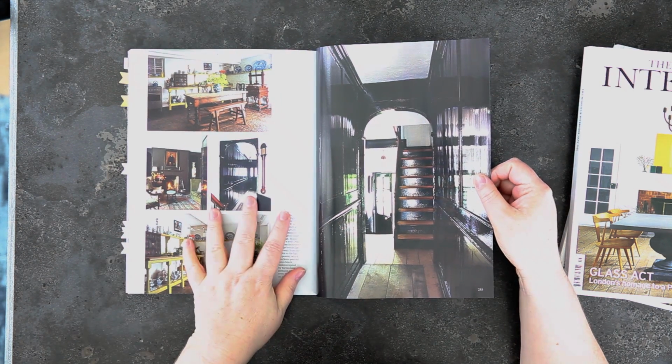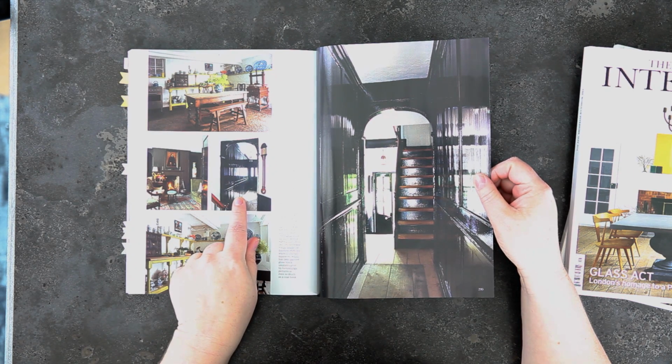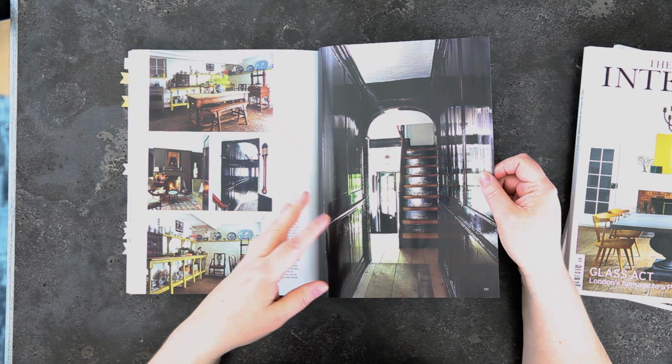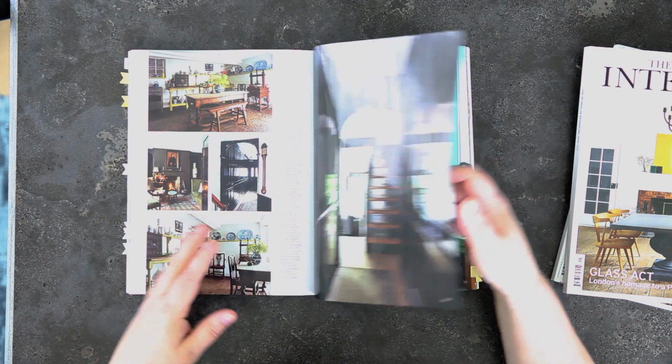And then they have these hallways which are still textured and really reflecting the light beautifully, but they're very, very dark. And I mean, walking through this hallway, you must feel like you're being transported on a journey somewhere.